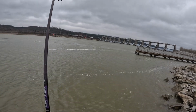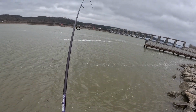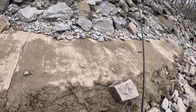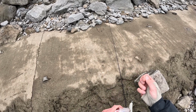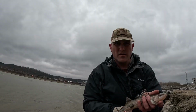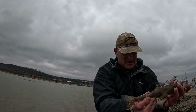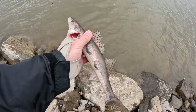Got a fish of some sort on here though. I'm so excited right now. I thought it was a sauger. Yeah, buddy. Man, this fish has no idea how happy I am that I just caught it. Sauger. Look at that. I don't think I've ever been as happy to catch such a small fish before. Thank you, buddy.